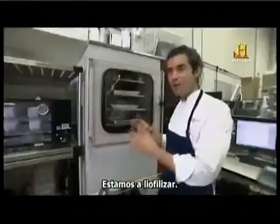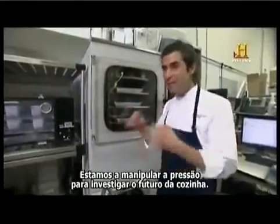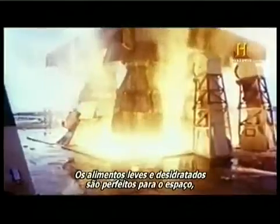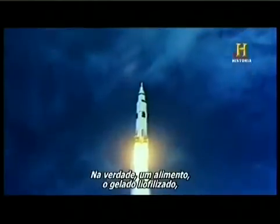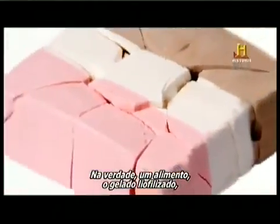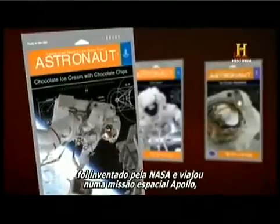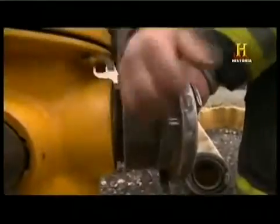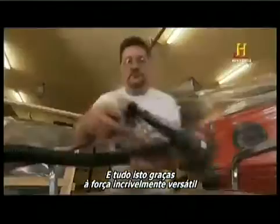So with freeze drying, we're manipulating pressure to investigate the future of cooking. Lightweight dehydrated foods are perfect for outer space, where every ounce of launch cargo is carefully managed. In fact, one dish, freeze-dried ice cream, was invented for NASA and flew on an Apollo space mission in the 1960s. And it's all thanks to the incredibly versatile force we call pressure.